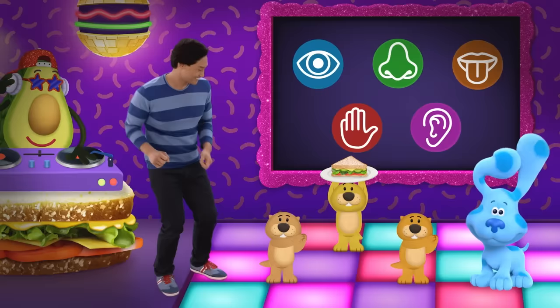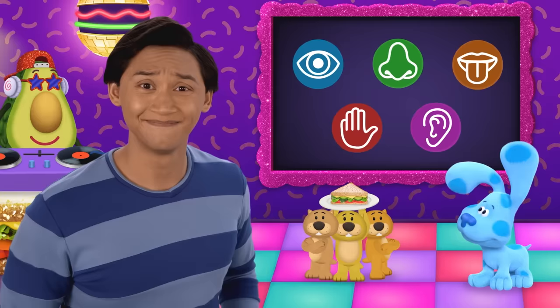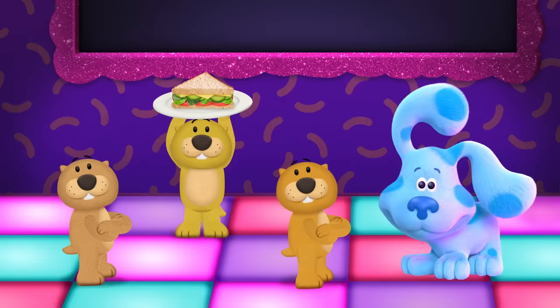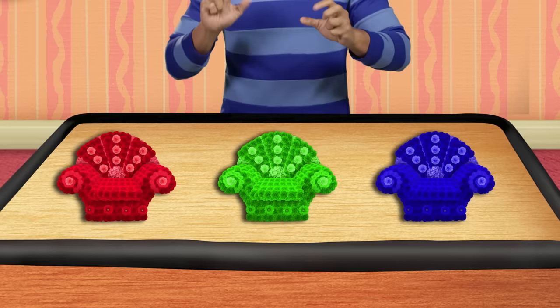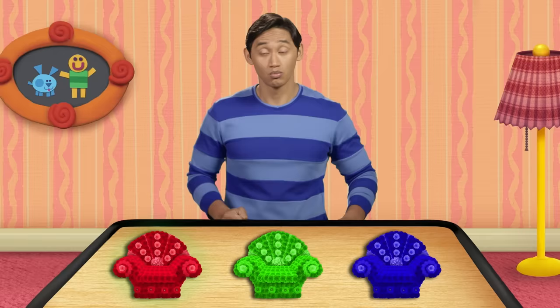I need your help. What do I point at for smell it? Nose! Right! Smell it! Smell it, smell it! I'm looking for the red thinking chair. Oh. Which of these is the red thinking chair? Yes! You sure are smart.